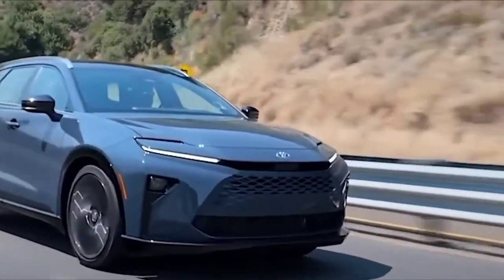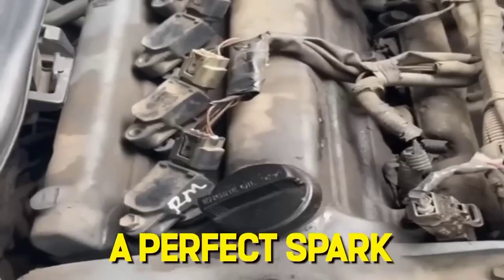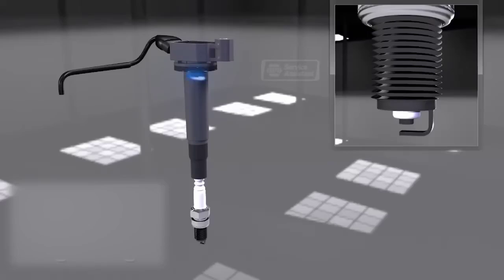Even the cleanest combustion needs something else to make it truly efficient. A perfect spark. Because once the chambers are spotless, what good is it if the spark that ignites it all isn't firing with absolute precision?